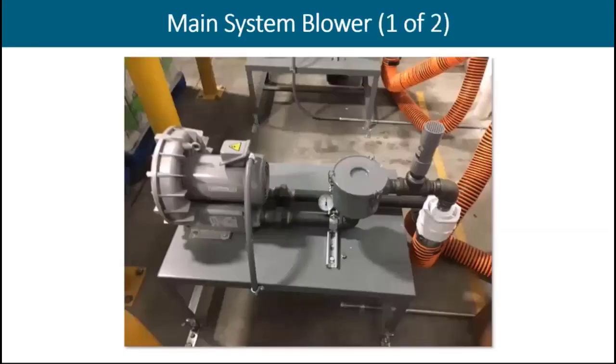This is one of the blowers. This is called a centrifugal blower or a regenerative blower. This is the blower itself. This is an air filter. This is the intake from the system, so this is where it's hooked up to all of the extraction points. And then the discharge is on the other side, which goes up to a piping on the wall and eventually makes it to the outside of the building.